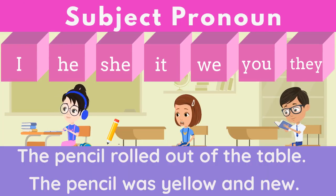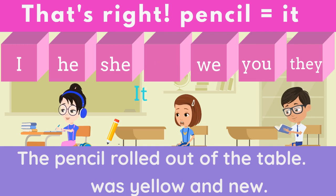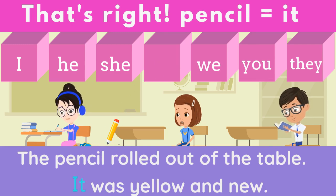The pencil rolled out of the table. The pencil was yellow and new. Which pronoun can we use for the pencil? That's right. Pencil can be replaced with it. The pencil rolled out of the table. It was yellow and new.